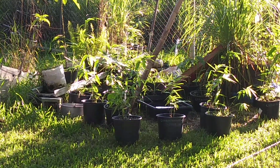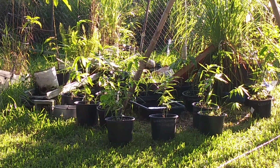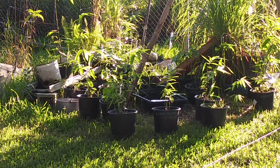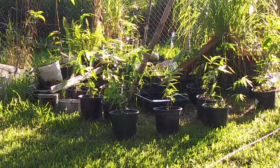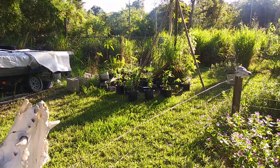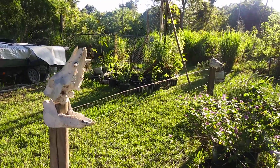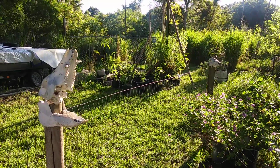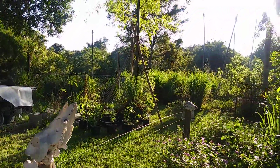So that's about it. And those are all my long internodes. There's about 20 of them there, just upsized into those 3-gallon pots. And most of them got new shoots. A bunch of them do. So they're doing really good. Don't have to water those today. They got their inch of rain. So that's about it.